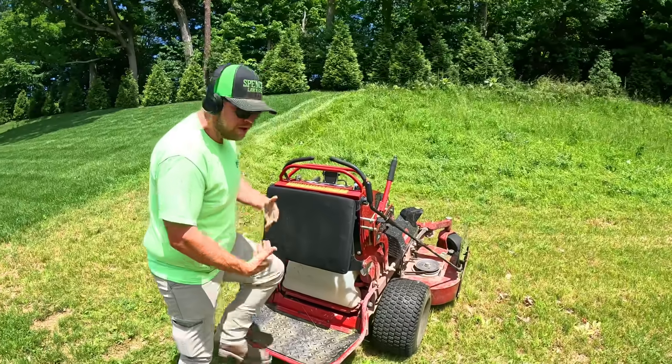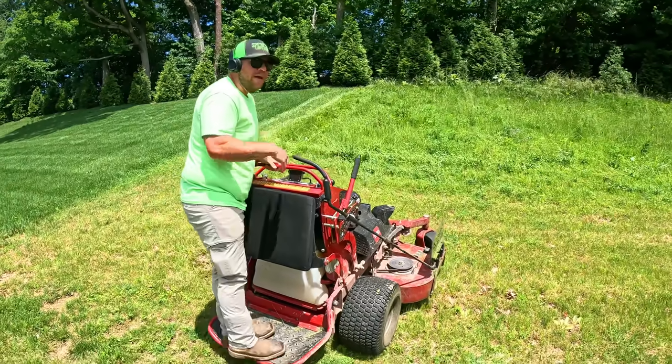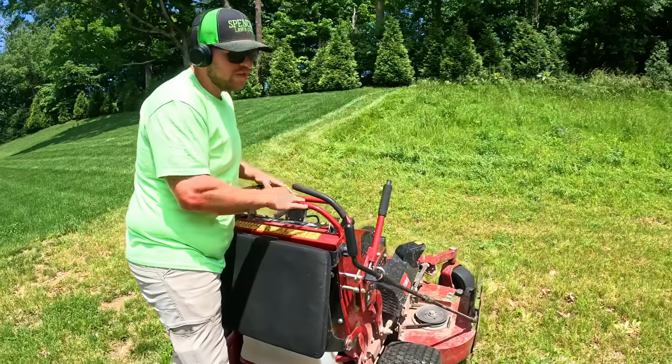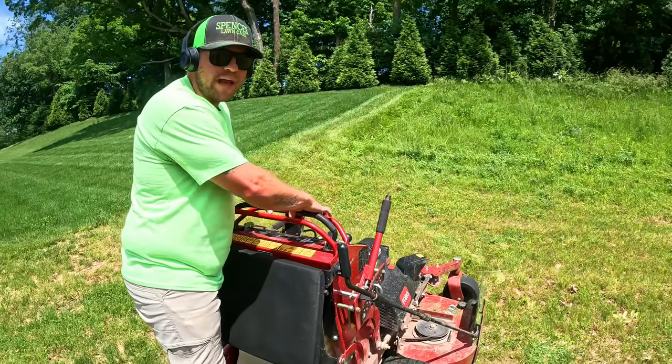Potentially this coming back onto you. Be safe, guys. Be smart. Like I said, every hill is not exactly the same, but just judge each one accordingly and be safe. That's the biggest thing.